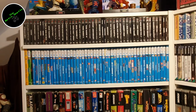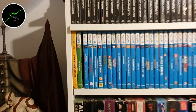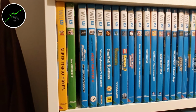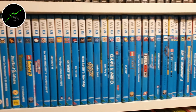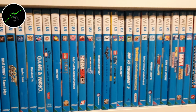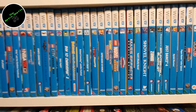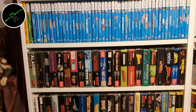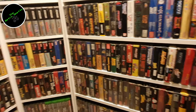Then we've got part of my Wii U library. As you guys know, I'm going for a full set. I think I've just got over 100 games now. And this is one of the first Wii U shelves. And then we go down to Super Nintendo. I've actually got 3 complete rows of Super Nintendo.